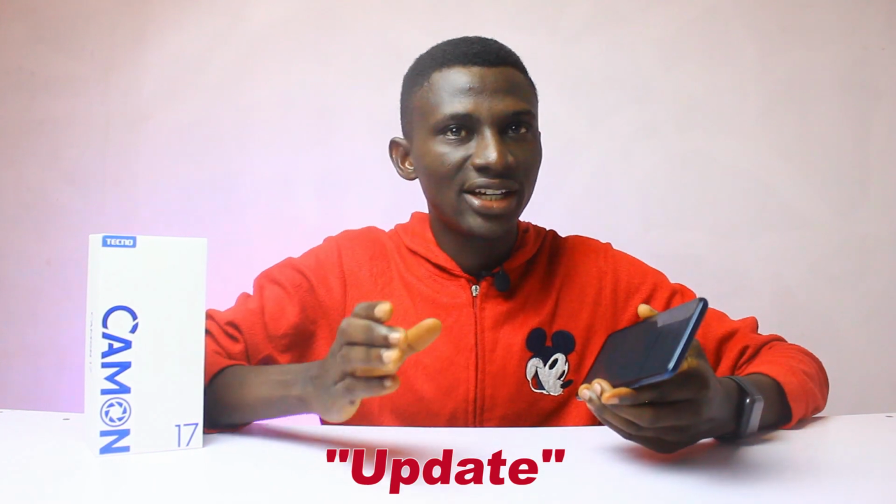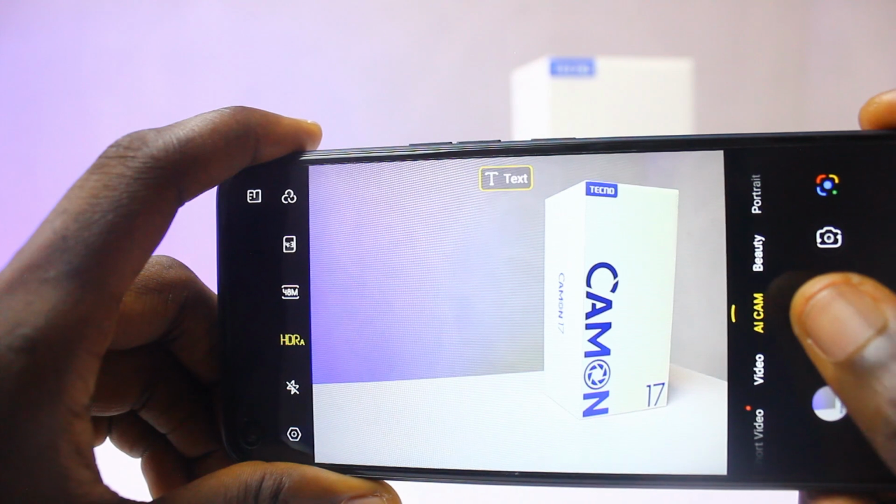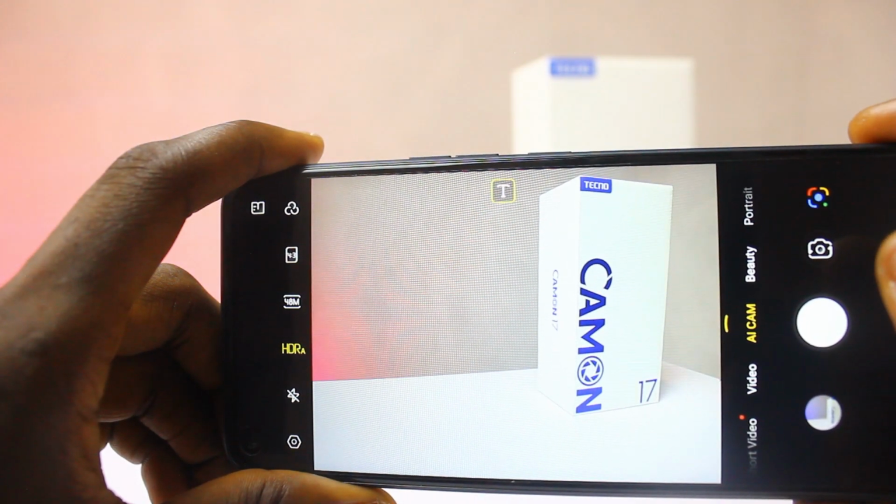Now, according to an insider, Tecno is currently working on a 6 gigs of RAM model, which will soon hit the market. Secondly, I also talked about the Super Night mode being crappy, and I also got informed that it is an issue that a software update can fix over time. Now, I just need to clarify that.